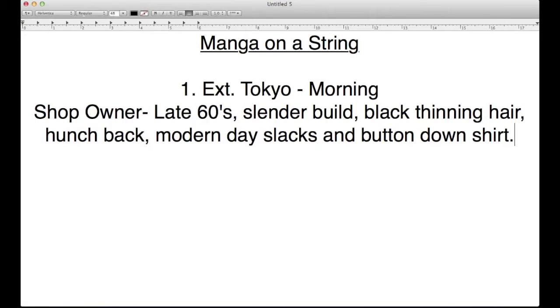So his name right now is shop owner, and his description is he's in his late 60s. He has a slender build. His black hair is thinning. He has a hunchback, and that's just a characteristic of him. So you might want to state characteristics as well when you're giving descriptions, so you're separating them from other characters in your script or your screenplay. And he's wearing modern day slacks and a button-down shirt. So that's just what his costume would look like.